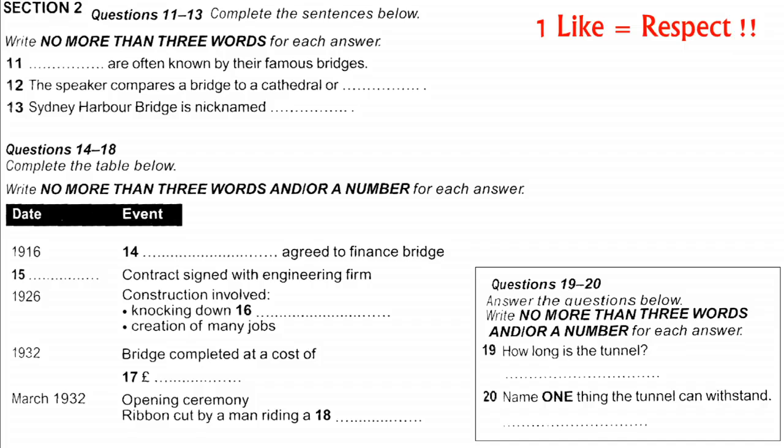Of course, like all projects of this size, it took much longer to build than originally planned. It was supposed to have been finished by 1930, but actually it wasn't completed for another 2 years. It also cost twice as much as the original quote, coming in at £9.5 million instead of the agreed contract price of £4.2 million. But what's new?